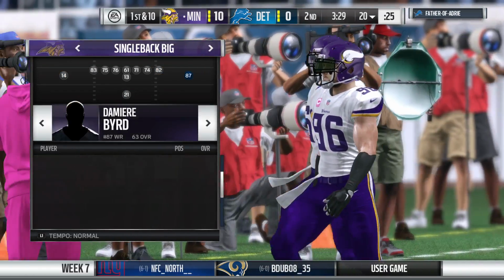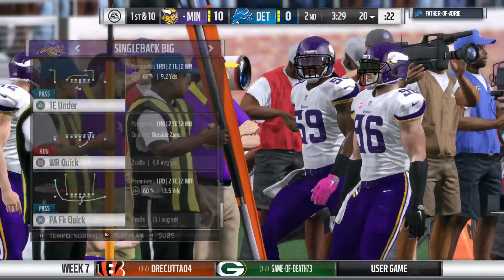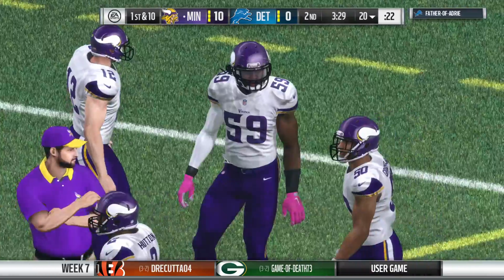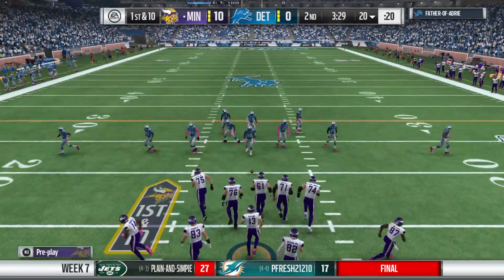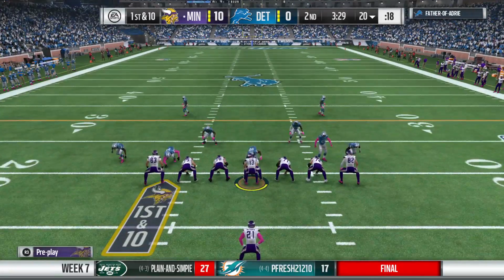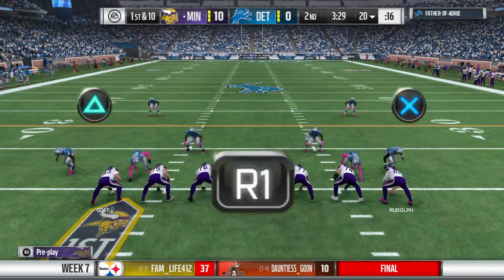Because you're exactly right. They're none too pleased that they didn't punch it in for 6 points. But they also have to remember they did put points on the board. 3 points is 3 points. And in this league, you take points when you can get them. Not easily done. All right, here we go.